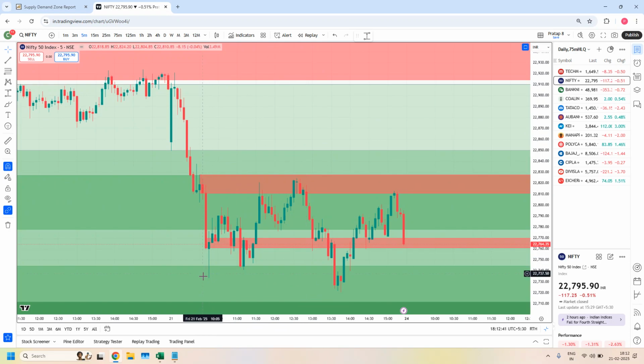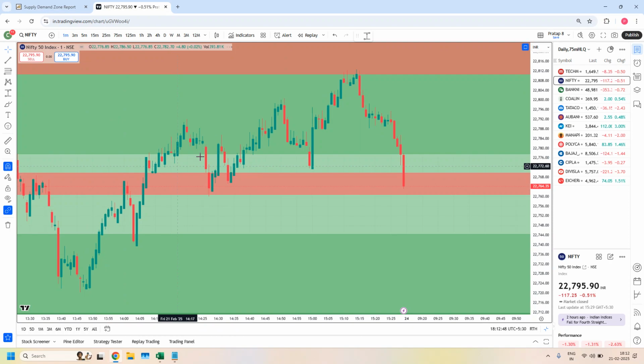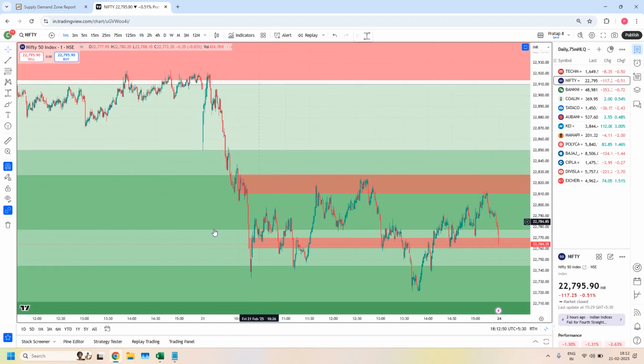So, because it reached a new 15 minute zone, now probably this is the area you should book your profit. In case you did not book the profit, you are expecting even more profit.